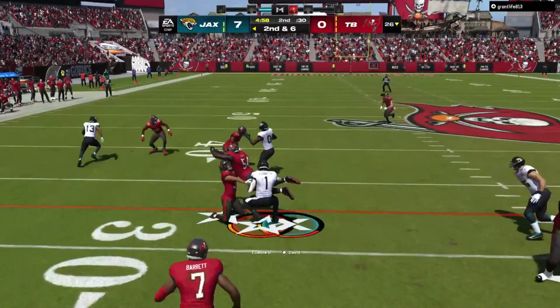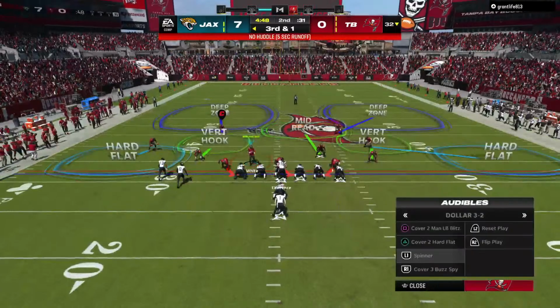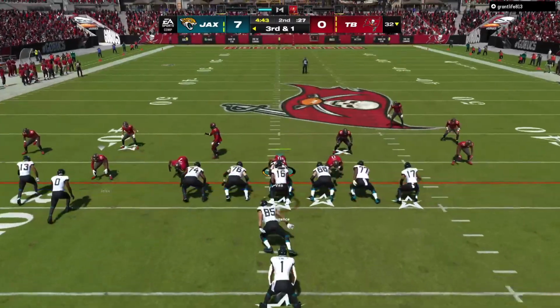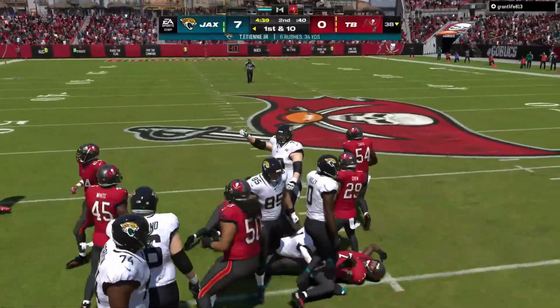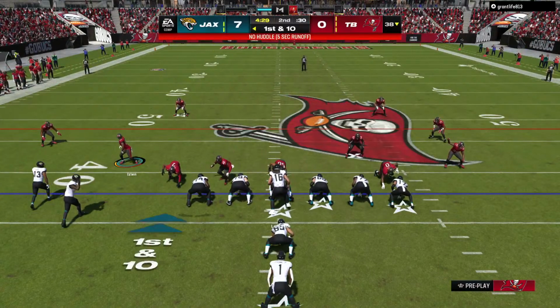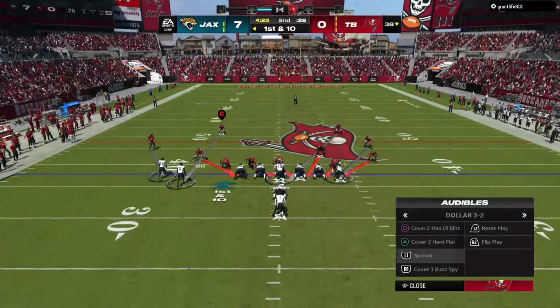A handoff for Etienne. And he'll push his way forward to about the 32. 3rd down and 1. They'll run with Etienne. And this will be a Jaguars 1st down as the tackle is made at about the 38. Tackle made at the 38-yard line. It's a gain of 6.